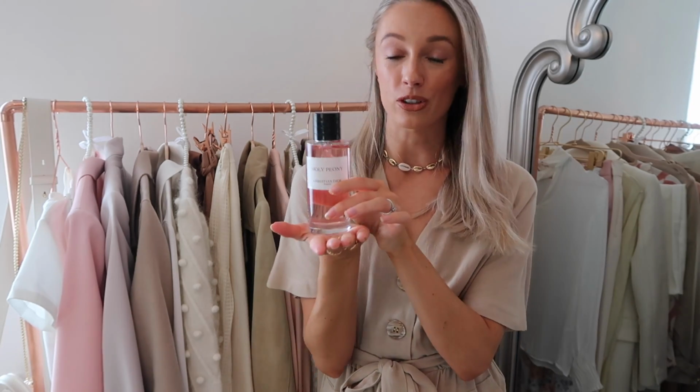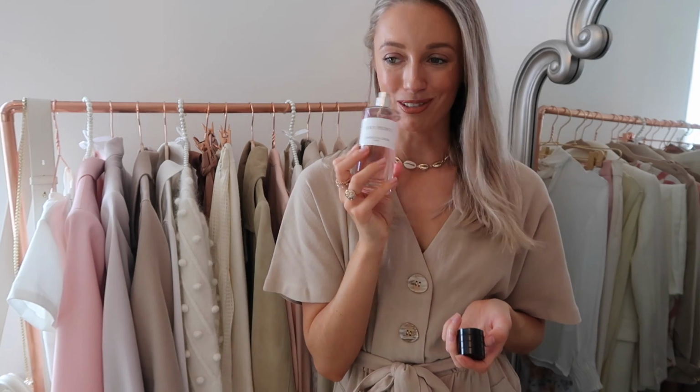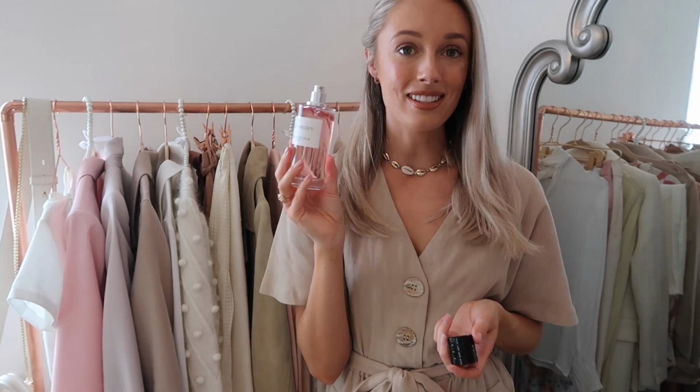I would describe this as a very grown-up floral fragrance. I love the packaging. I adore how this looks on my dressing table. I think it's really striking. It has a very satisfying magnetic lid to it as well. As you can imagine from the name, the main note in this is the peony, but I would describe it as quite a musky, grown-up version of a floral scent, and this lasts and lasts and lasts all day long.